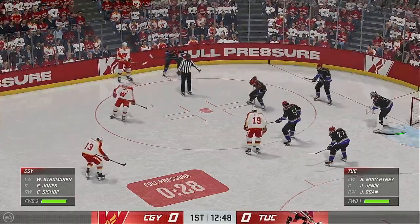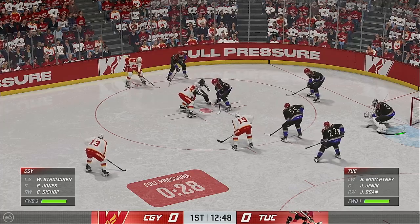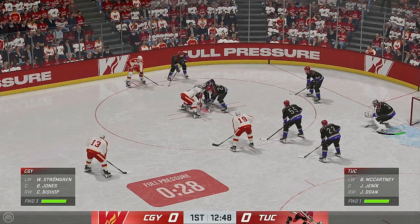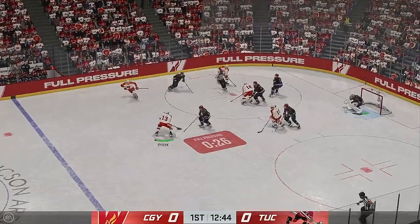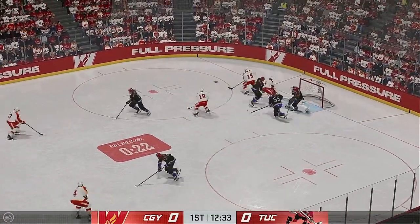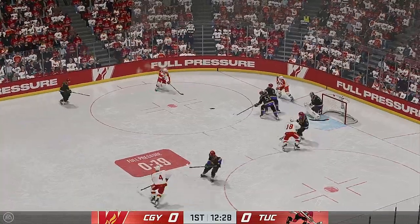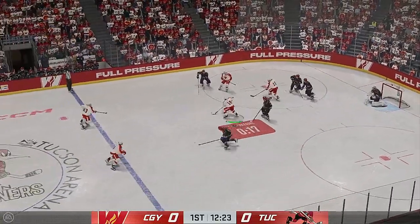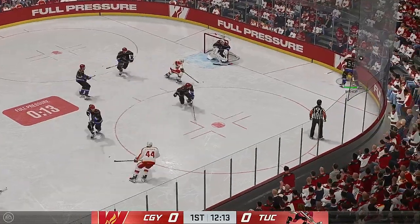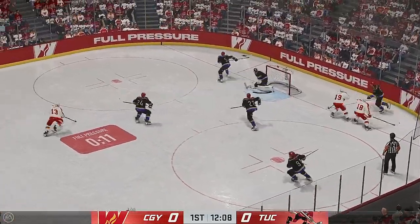Inching closer to the midway mark of the period. Still no score in this one. Offense is on face-off and he wins the draw. Tries to the crease. Oh, what a save of the play. Whoa. He's doing absolutely everything he can to keep his team in this game, James. Unbelievable save. Puck battle along the boards.